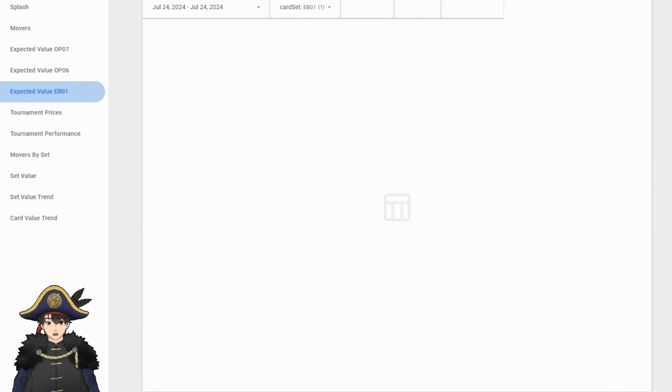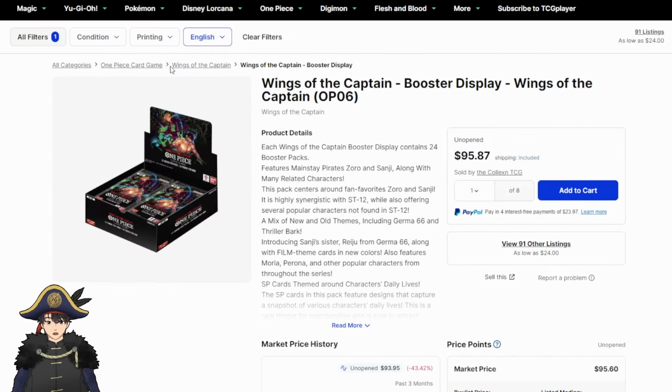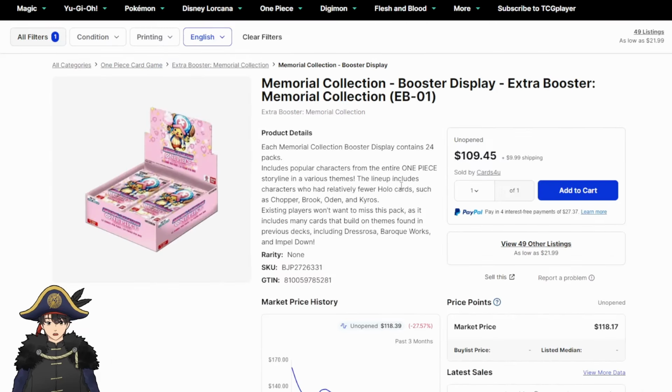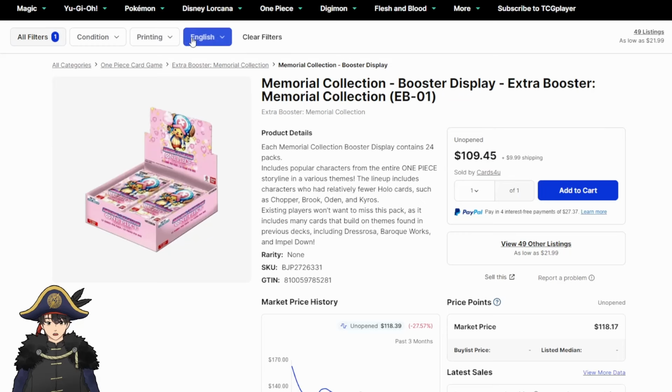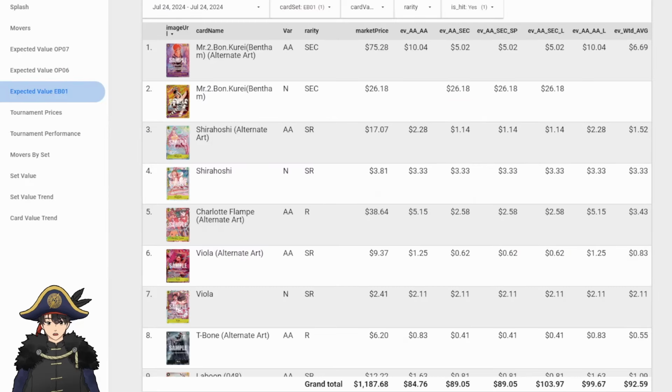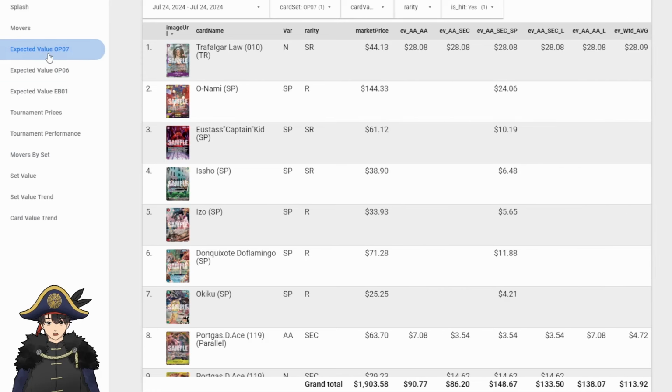Let's take a look at EB01 too while we're at it. The 92.59. Let's take a look at EB01. Okay, EB01 may not be worth it. It's 110, but average value is 93, 92. So you're paying like the $10, $20 premium to maybe get the best value box, which is on average 103. So EB01 doesn't seem worth it. 06 and 07 seem definitely worth it at the moment, especially 07. Maybe I should pick up a few.